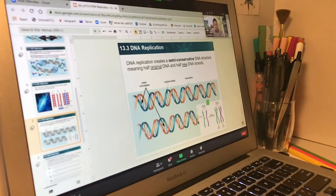Now, this is what it looks like before interphase, before S, okay? And this is what it looks like after S. You see what I mean? This is 2 chromosomes. This is also 2 chromosomes, but you notice how these 2 strands are double, because they're identical to each other. They're attached right here at the centromere. Now, notice how one strand is old, one strand is new.